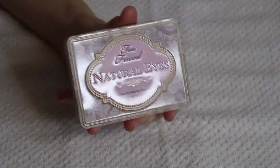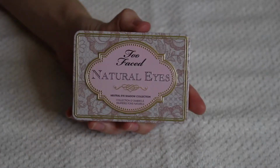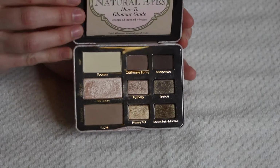Now, moving on to their 9-pan palettes, this is the Too Faced Natural Eyes palette, and this is what it looks like. It's just a great neutral palette, and it's just pocket-sized. I mean, it's amazing. I love this palette. I travel with it all the time, and this is actually the palette that I used on my wedding day, and so for that reason it has a special meaning to me. I just love this palette. It's so easy to create just an everyday look with it.